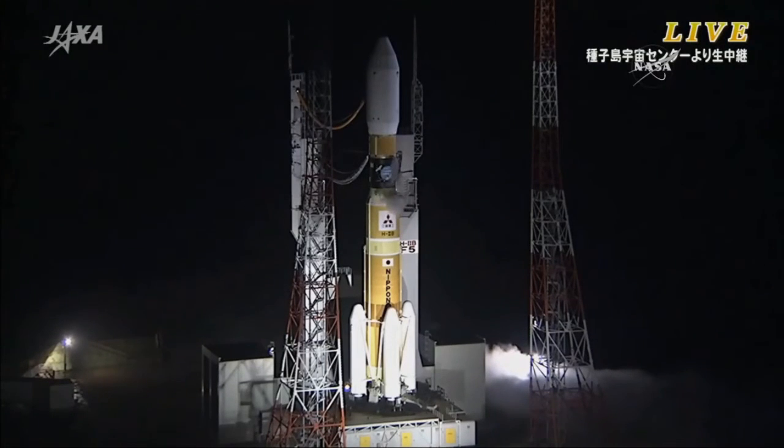The launch vehicle is switched to the internal power. Vehicle switched over to internal power.